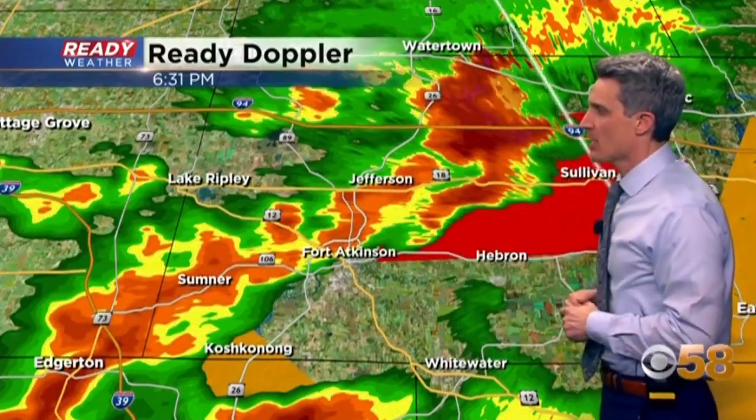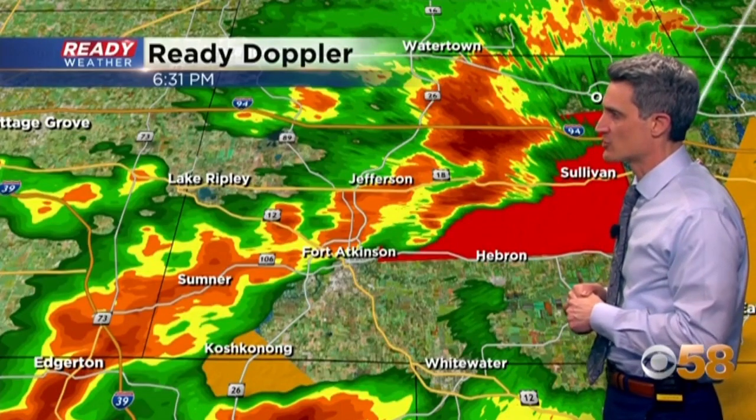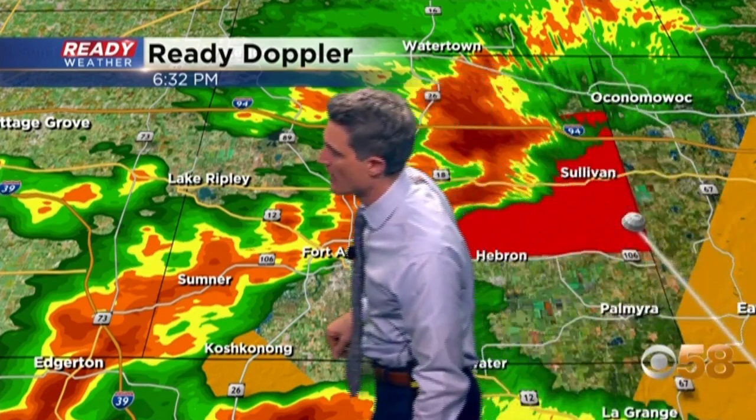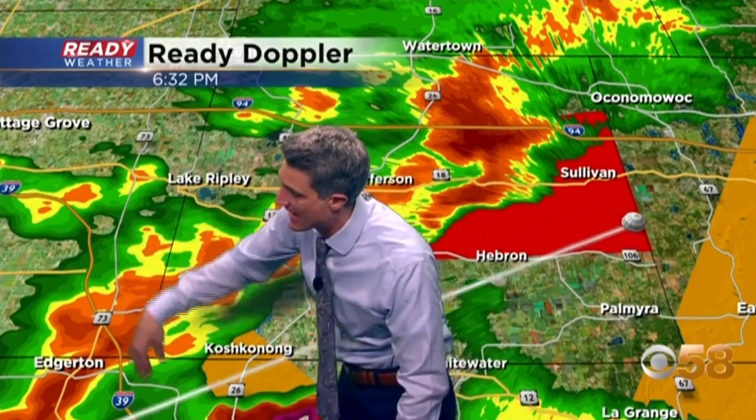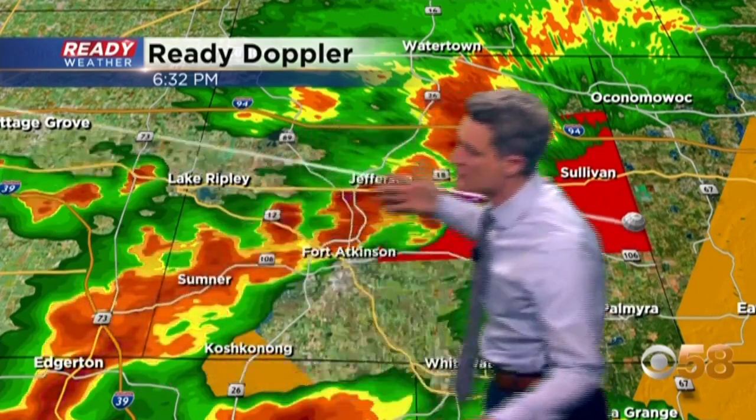Unfortunately, the closer the radar you are with that debris tracker, we get a lot of clutter, which makes it a little bit tricky. So you can see the storms extend from Watertown into Jefferson to the west of Sullivan, right over Jefferson to Fort Atkinson, the town of Jefferson, right, not Jefferson County, Sumner, back into Edgerton. So this is the back edge here.